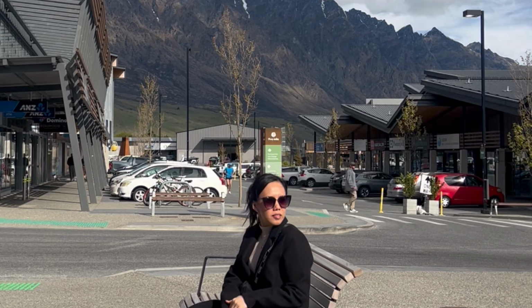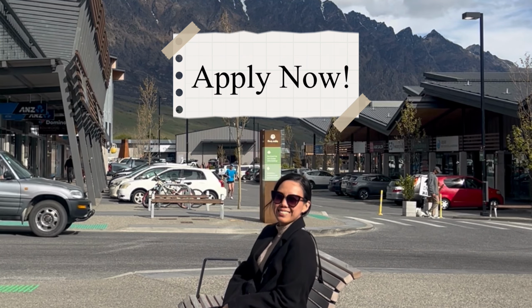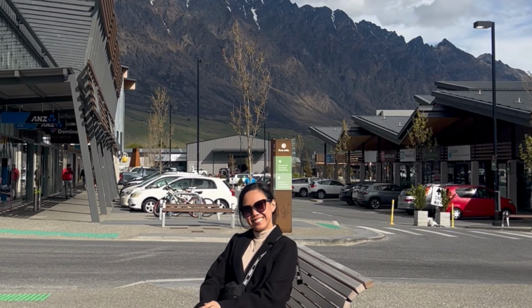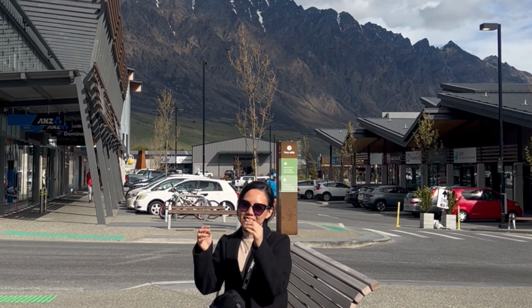And remember, guys, to apply now and apply as soon as possible, because it will take months for your CGFNS verification process.